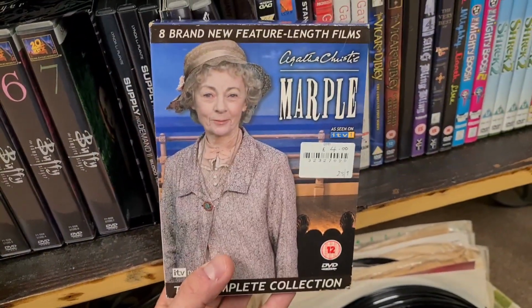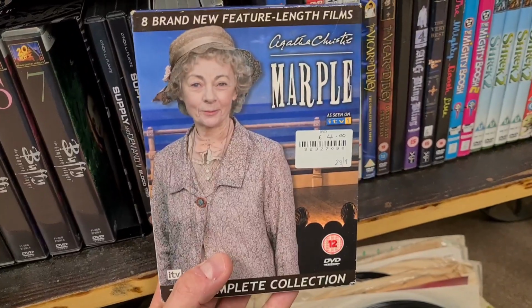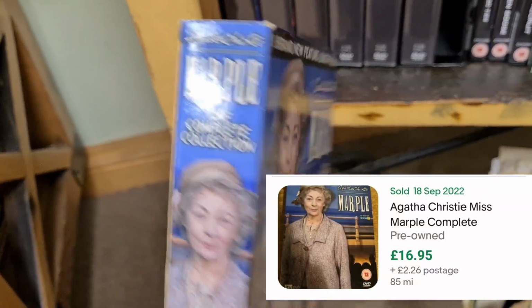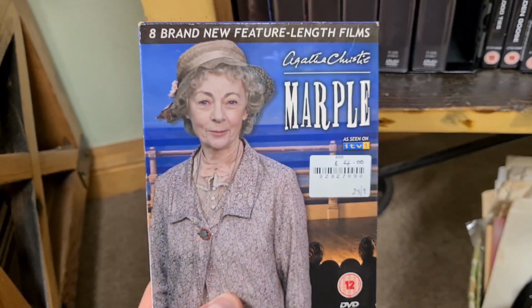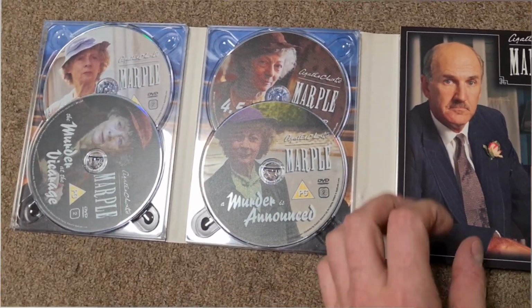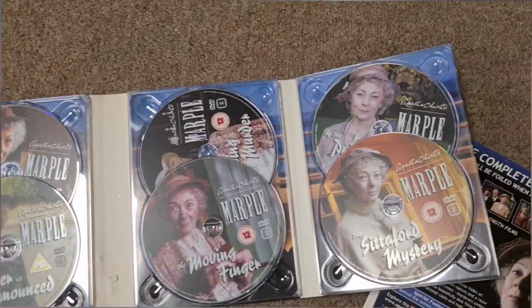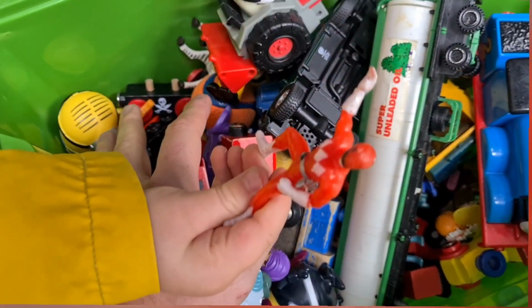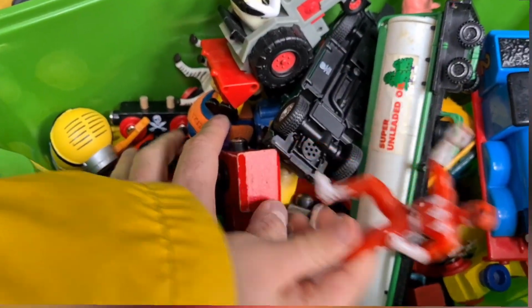I'll tell you what though, I am looking at DVD box sets. Let's look at this. Agatha Christie Marple, £4. The complete collection. That's well worth getting. Oh yeah, better check it's all there. All 8 discs. Power Ranger! A little Power Ranger, Daddy. There it is. Great spot.